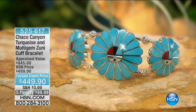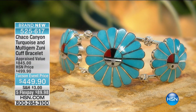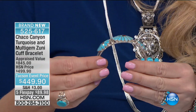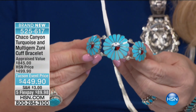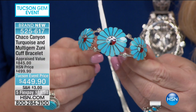We're going to move right along and take a look at a multi-gem cuff bracelet, from $4.99 all the way down to $4.49, with a matching ring that goes with this. Now this is a complete departure from anything that we have seen in the entire show, but it's a lot of Sleeping Beauty turquoise. And then you have jet, mother of pearl, abalone shell, and red coral. So tell us about this one, Jennifer.